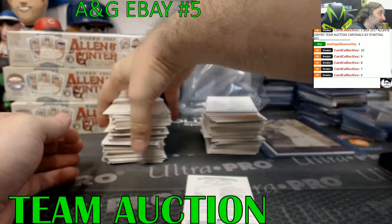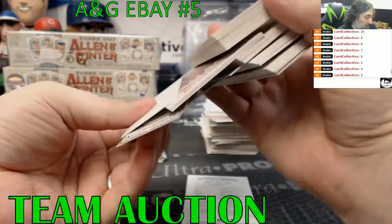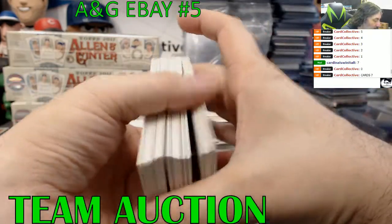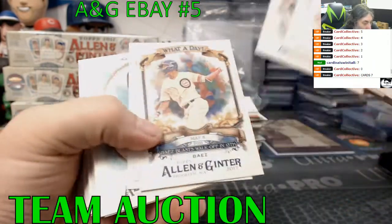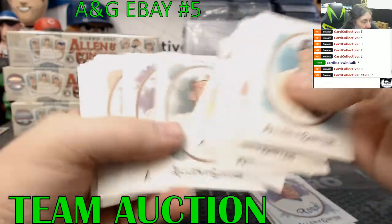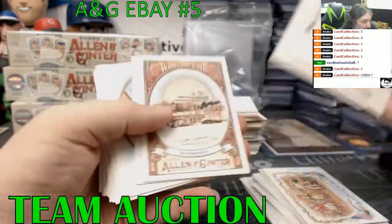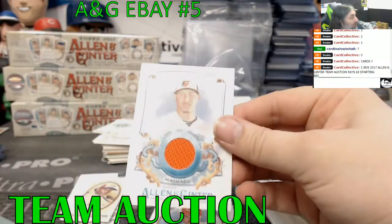George Brett squirted out of there. Haynes. Ichiro. There's that Brett that squeezed it out. There was a Swanson rookie. Mancini rookie. Harry Tubman rookie. And a Machado with the bright orange relic rookie.